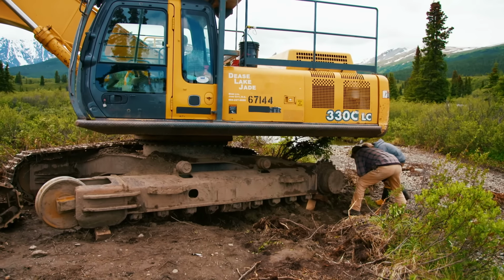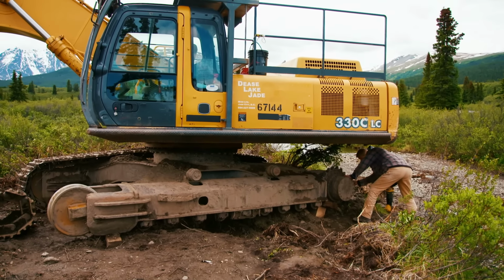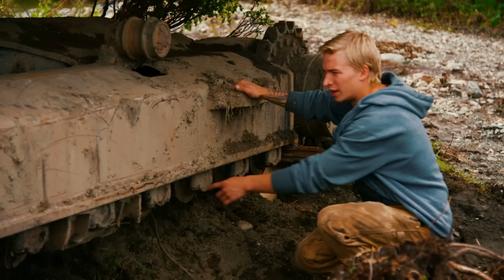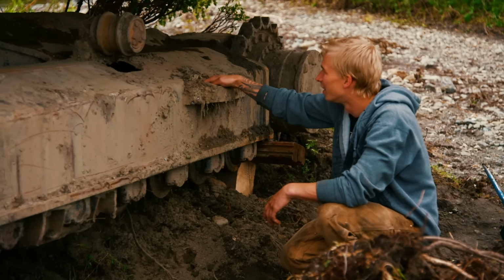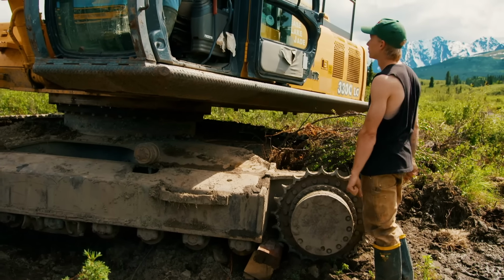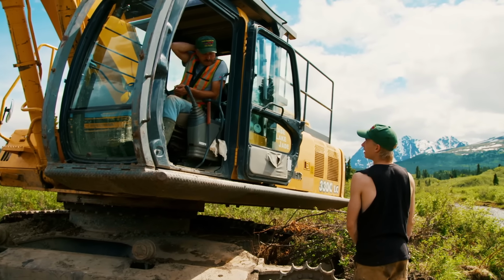Look at the whole edge. This track coming back on this machine is a golden opportunity for me to prove that I can get my hands in there and get it done. The only spot where we can really put weight on it is up here, because this way we're lifting. I wanted to get the job done and come home reigning champion.